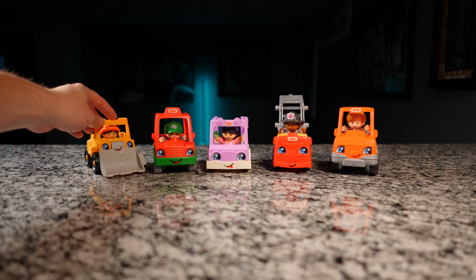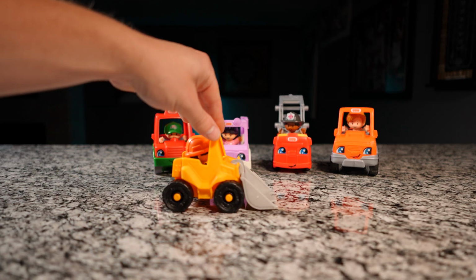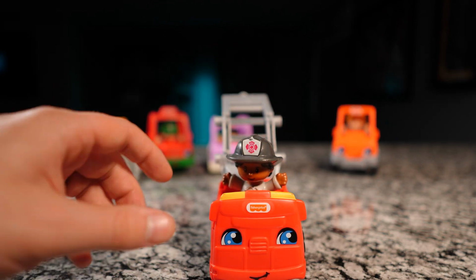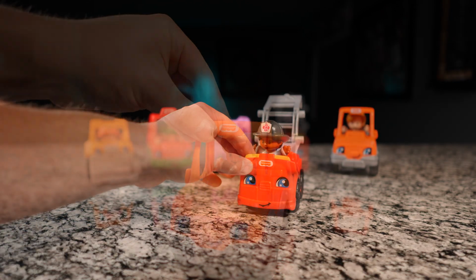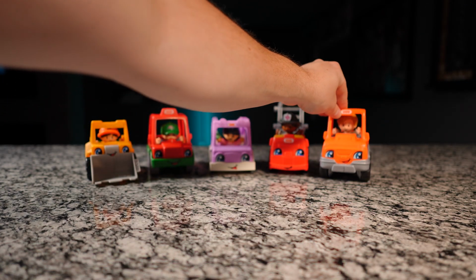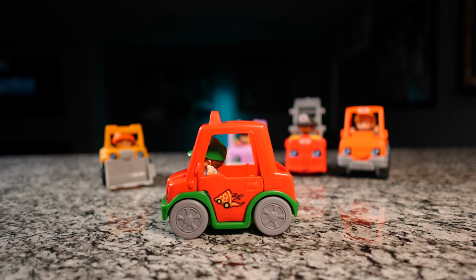Now with the small ones, they're very, very basic, but it does come at a much smaller price point. So with the small ones, you're getting about 5 at that $25 price point. So about $5 a piece, which really isn't that bad because you're getting a unique piece as well as a character that goes along with them. Now, they don't have lights, they don't take batteries, they don't make sounds. They're very, very basic. They're usually like 1 or 2 colors. The nice thing about them being very basic though, they're pretty much indestructible.